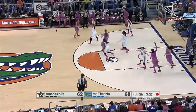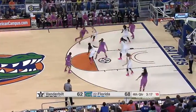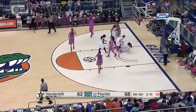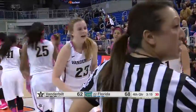If you're Florida, you don't have to really hurry. You've got a 6-point lead, now approaching 3 minutes to go. Westbrook in the paint, dishes it back out, and she will be called for the offensive foul. And like you were saying, you don't have to hurry, but you need to be efficient. Efficient with the time and the plays.